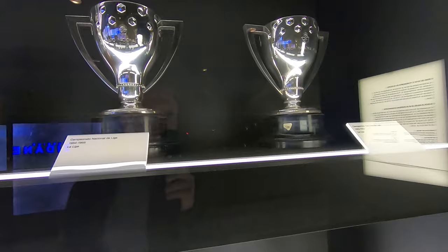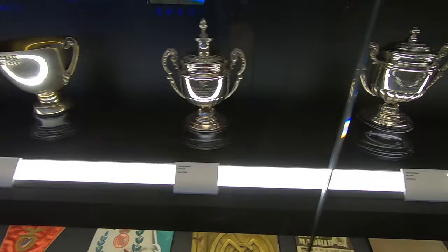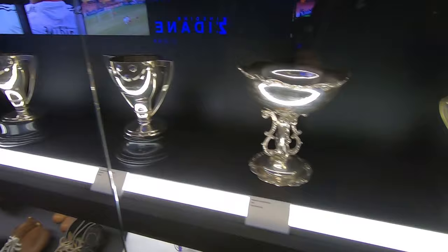These trophies that I am just pointing out here are from some of the oldest parts of the club's history. Where you start in the trophy room is furthest back in the past, and here are a few trophies from the 1930s and the 1950s and the earlier 1900s, from when Real Madrid were first just starting out as a football team and becoming a force in world football.